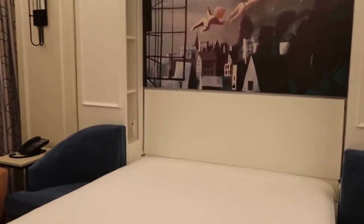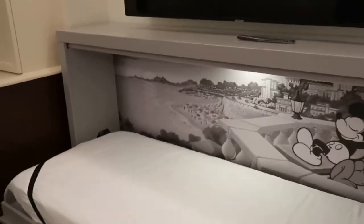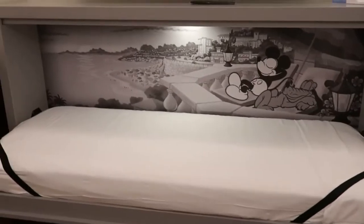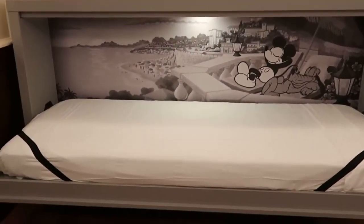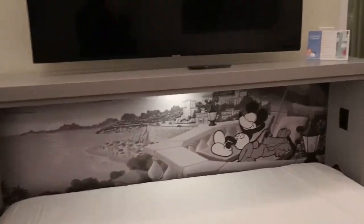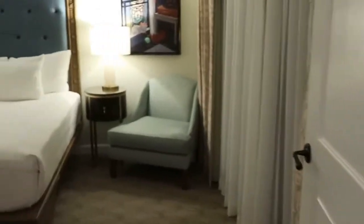All right, from here we're gonna turn around and reveal hidden bed number 2. Here, underneath the TV stand is another twin bed. So great. I love those. And they're actually really nice for younger kids because they're pretty low to the ground. All right, from the living area, we're gonna head into the main bedroom.